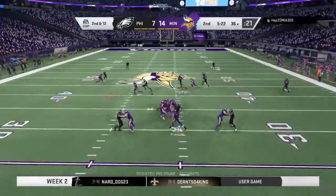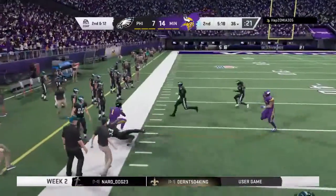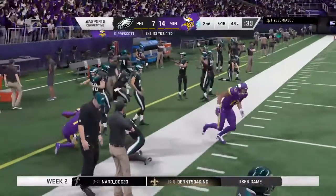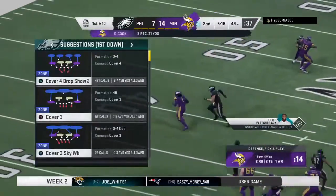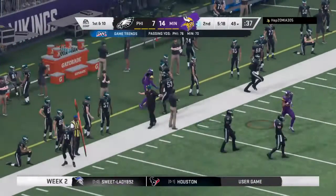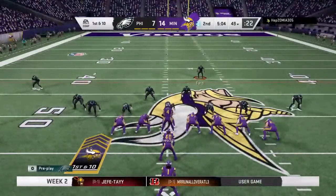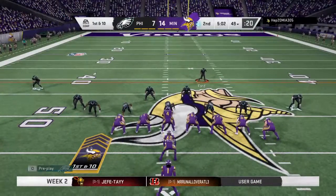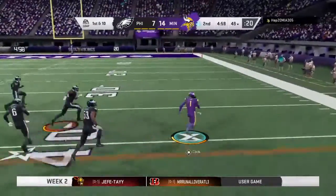Prescott to throw this time. That'll be complete to Cook. 12 yards there. First down, Vikings. Everyone's got to be able to catch the football. Doesn't matter what position you play, but if you're on offense, be aware a ball may come your way. Prescott going to come up 1st and 10. And he's a perfect 6 for 6 here to start the ball game. On first down, it's Cook.